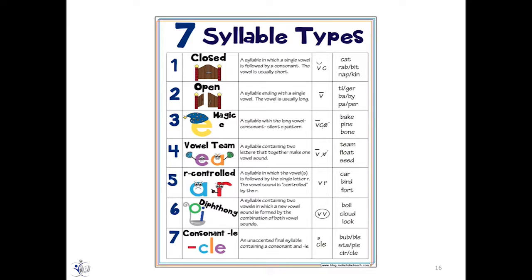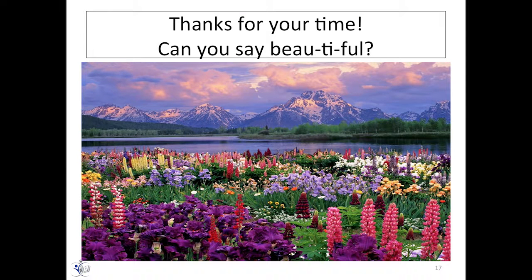Okay. So if you would like this seven syllable types chart, I found it in the clip art that you can find in Word or PowerPoint. But if you don't happen to have PowerPoint on your computer, just go in like you're going to type a letter and go up to Insert. You have a little tab up there where you can choose Insert and then Clip Art and type in the word syllable. If you do that, this is one of your choices, and you can make it a full page for you and your child to go over. And I just found it very helpful.